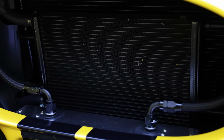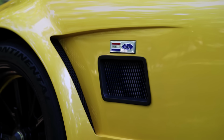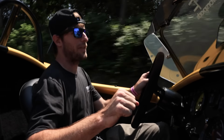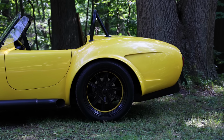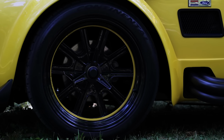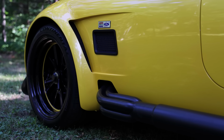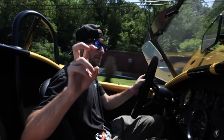But the main thing with this is obviously the power to weight ratio. 760 crank horsepower, 2,400 pounds. We also have the knockoff wheels with the little safety cable on it. If you don't know what those are, back in the day when they did pit stops, they'd have to hammer these things off with a lead hammer, wind them off, get the wheel and tire off, and then do it all over again. Another question you probably have is, is this a real Shelby Cobra?